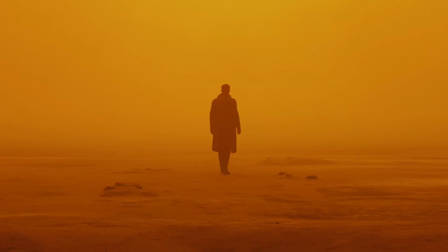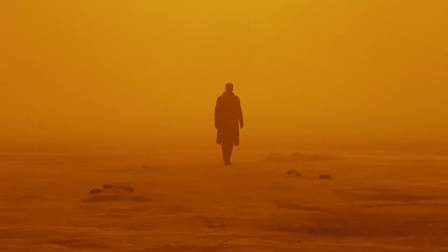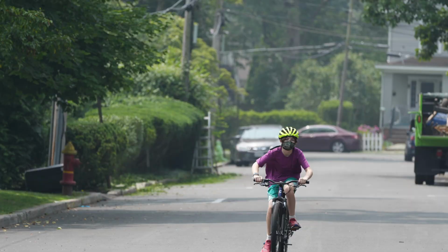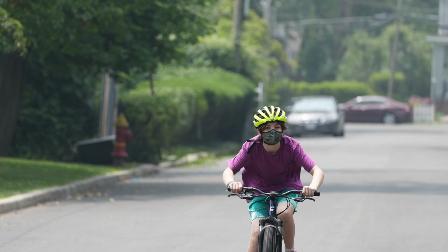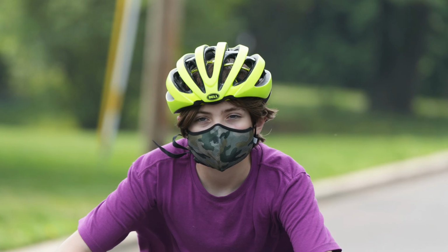Due to the wildfires in Canada, we were blanketed in a haze of soot, so he was wearing both a mask and his bike helmet. Unsurprisingly, the system locked on his eyes and tracked him continually even through the haze, and even though his face was mostly covered with that mask and helmet.